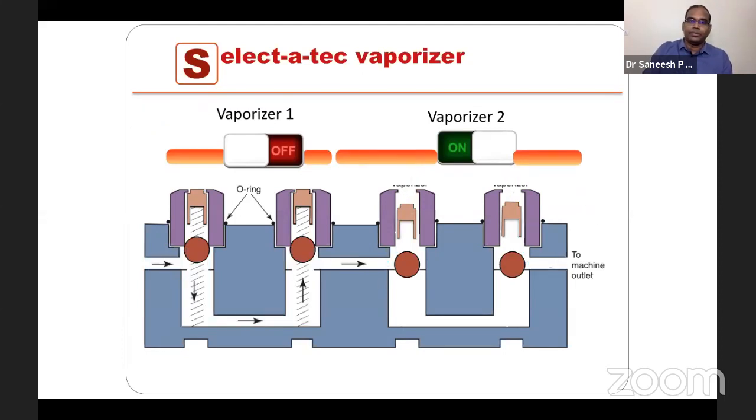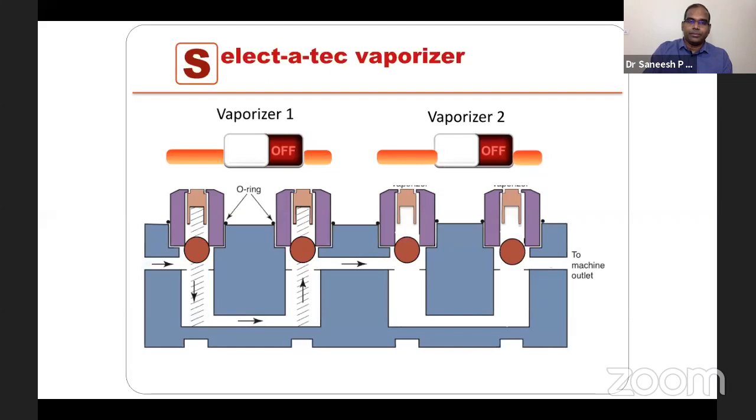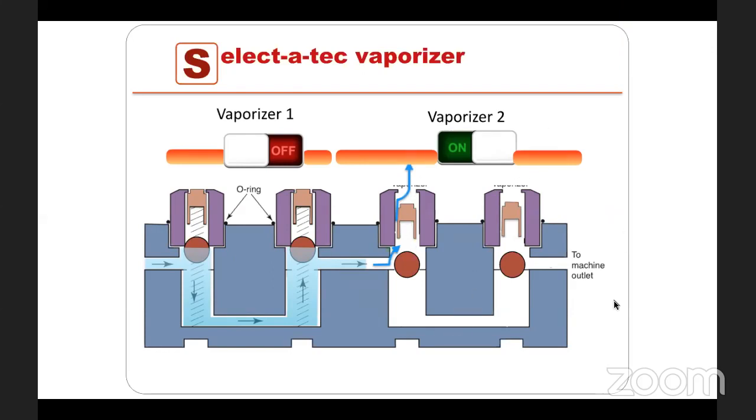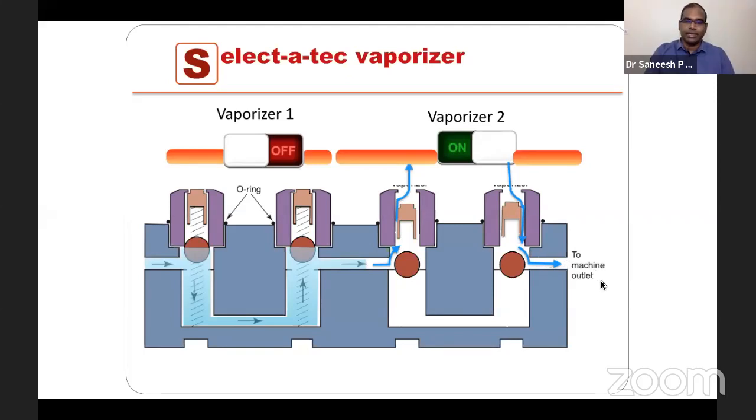Okay. You want to see it again? So both the vaporizers are closed. So the carrier gas flows through the manifold bypass to the outlet. Now we open vaporizer 2. The extension rods extend laterally for vaporizer 2. The input-output openings are open now. The manifold bypass is closed. So the carrier gas flows to vaporizer 2, and when it comes there, it cannot go through the bypass. It has to go through the vaporizing chamber. Okay. And saturated vapor comes and joins back the machine outlet.